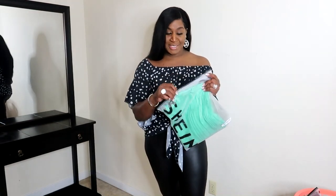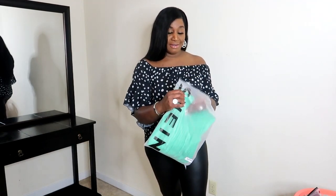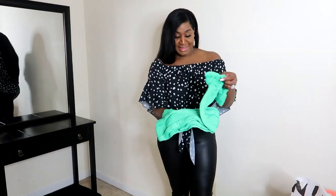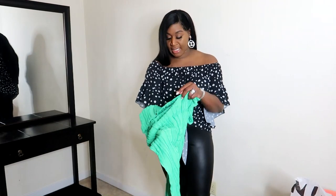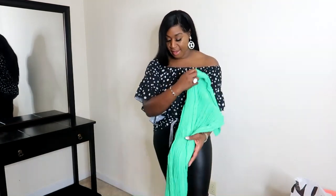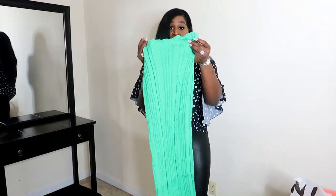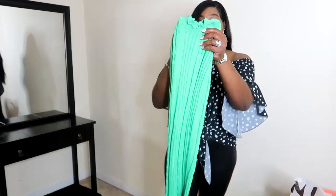So let's see what this sweater dress is looking like, and can y'all see this color? Look at this. This color is banging, y'all. Oh my God, when I saw this on the site, I was like, yes, I need it, I have to have it. This Kelly green is everything this season.